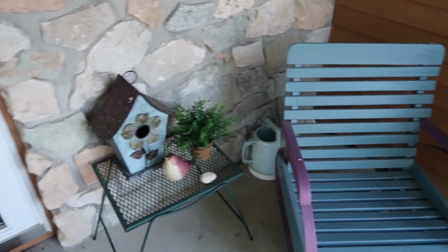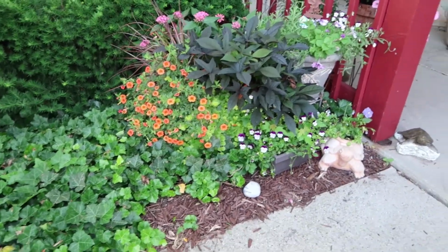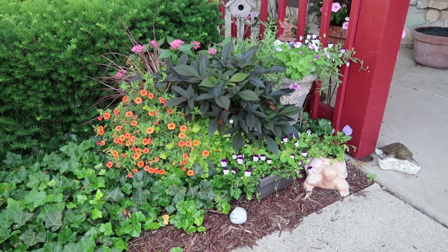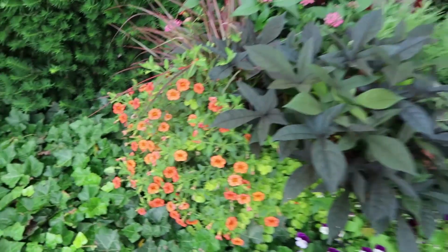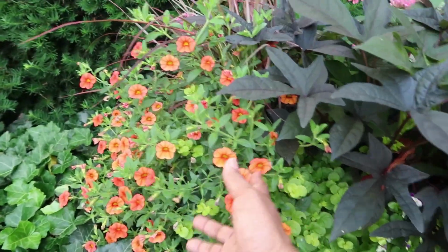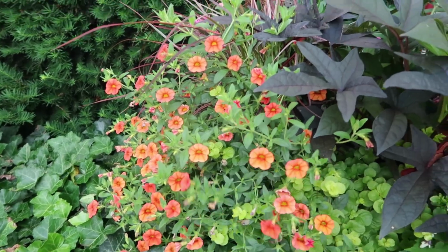And of course, that's faux. And then let's take a look at what's going on in this container over here. You can just barely tell that that's a container. I mean, it is just so overgrown. Look at that. These are just spilling out, and I'm loving those dreamsicles. They are spilling out so nicely.